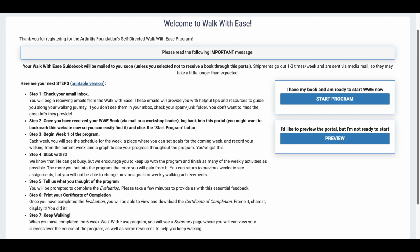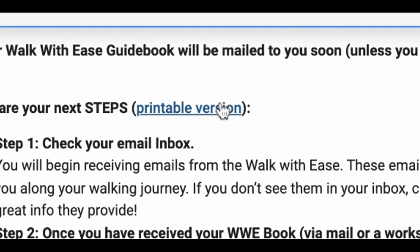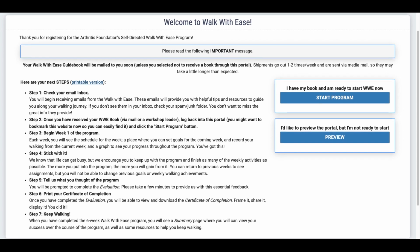So this next page that you're looking at right here just describes a little bit about the next steps. If you would like to print these out for reference, you can print them out by clicking on this button right here. It will pop up as a PDF and you can print that or save that for future reference. Once you move past this page, you will not have access to it, so make sure that you write any of this information down if you need it.